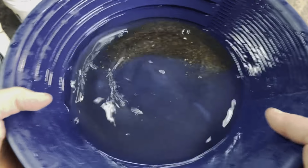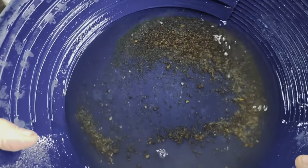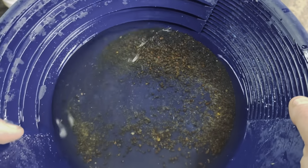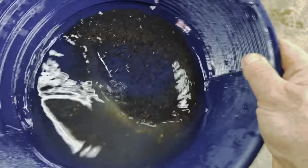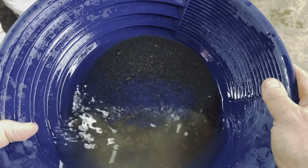And here's all that material right there. We've got about 20 tablespoons turned down into roughly 2 tablespoons. And I'm already seeing some gold showing up on this edge here. I always get it to show up on that left side for whatever reason. I'll just do a quick little peek-see here. And then we'll do some serious panning.